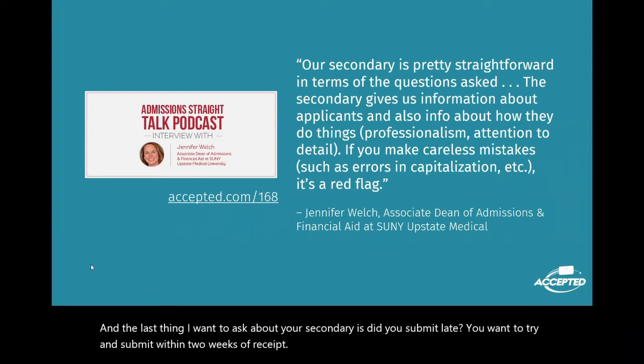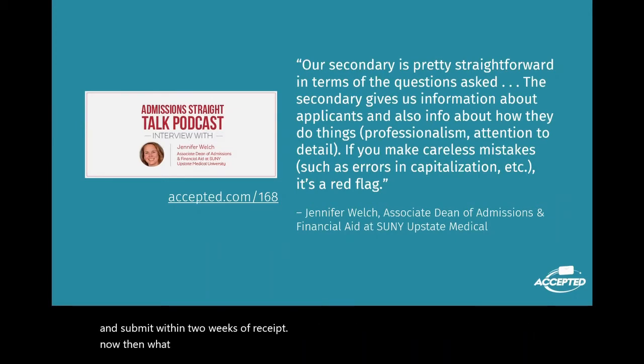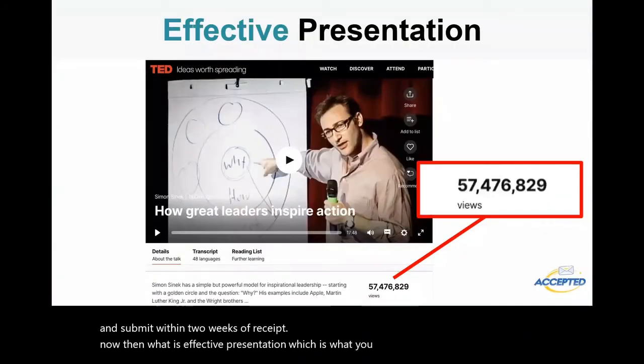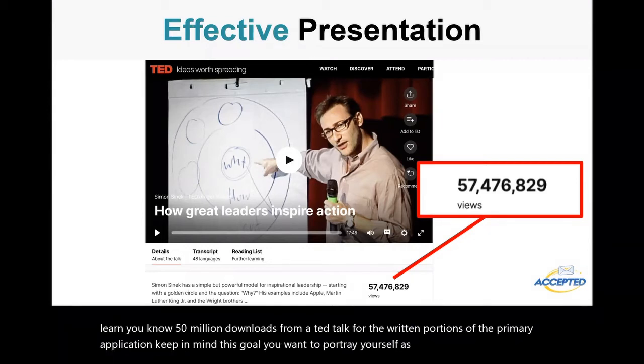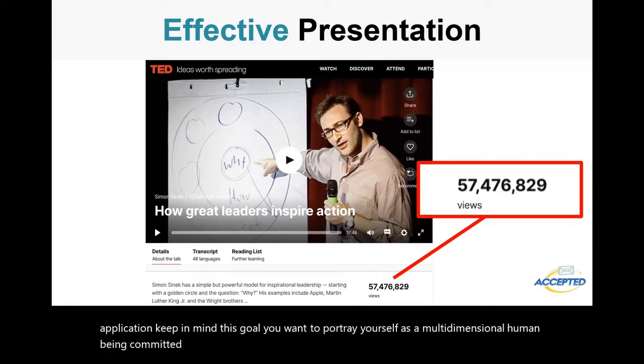Now then, what is effective presentation, which is what you want to aim for? Something that'll earn 50 million downloads from a TED Talk. For the written portions of the primary application, keep in mind this goal. You want to portray yourself as a multidimensional human being committed to service and caring for others. That's what your audience values. Each element in the primary should contribute to that portrait of you.